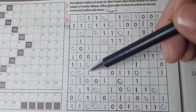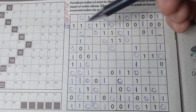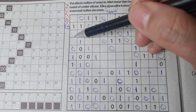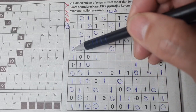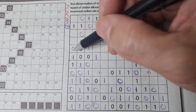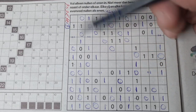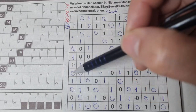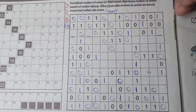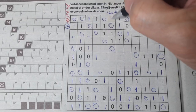2, 3, 4, 5. Okay. And now 1, 2, 3, 4, 5. 1, 2, 3, 4, 5, 6. I know between an O and a 1 with 2 empty boxes between, there's always an O and a 1 there, but I do not know in which order. So we have first O, second O, third O, fourth O, fifth O, and that box should be the 6th O. 1, 2, 3, 4, 5, 6 O's, so the rest are 1s.